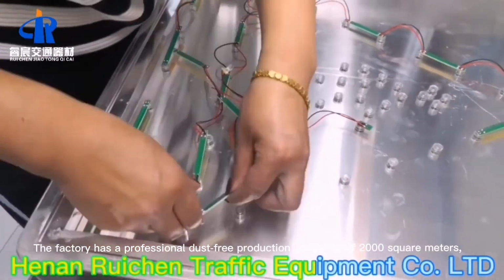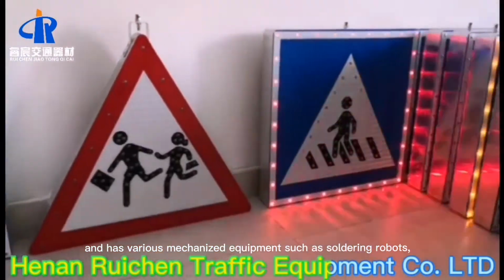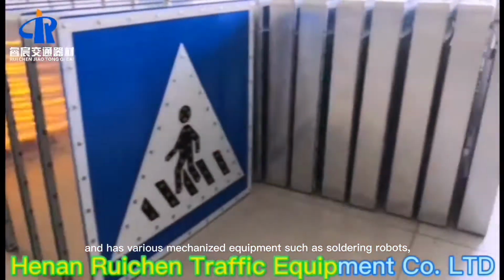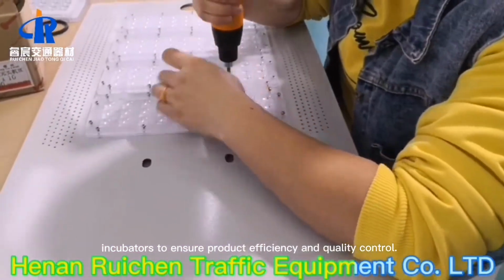The factory has a professional dust-free production workshop of 2,000 square meters and has various mechanized equipment such as soldering robots, incubators to ensure product efficiency and quality control.